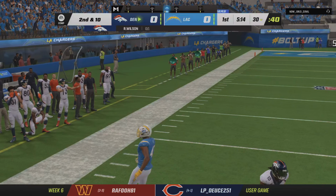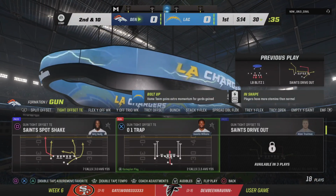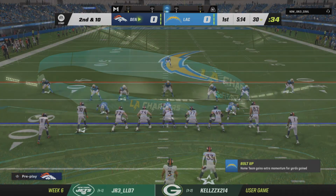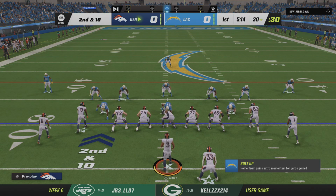Throwing on first down, but this one winds up to be incomplete. Man coverage is certainly a staple of their defense, and it's built for plays like that, forcing that incompletion. Ball on the 30 as they come up 2nd and 10.